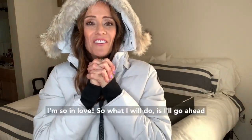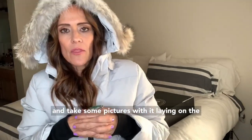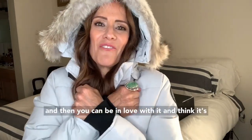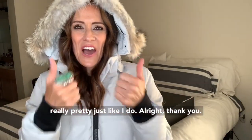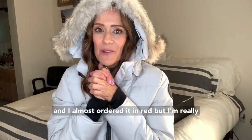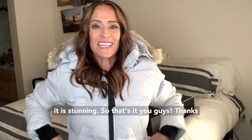I'm so in love. So what I will do is I'll go ahead and take some pictures with it laying on the bed, and then you guys can see what it looks like, and you can be in love with it and think it's really pretty, just like I do. All right, thank you, Canada Goose. I'm super happy with my purchase, and I almost ordered it in red, but I'm really happy that I ordered it in the silver birch because it is stunning.